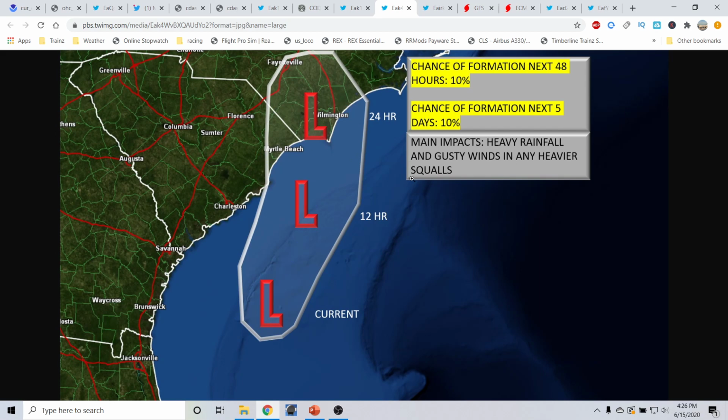Portions of the Outer Banks get some heavy rain from this too, and I've already seen some heavy rain. So just kind of keep that in mind. But again, really not expected to develop into anything, but we are watching this here as this tries to head up in the general direction of North Carolina, dumping a ton of rainfall and some gusty winds and some of those heavier squalls.